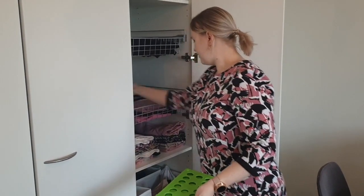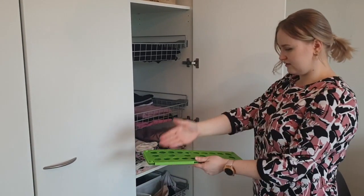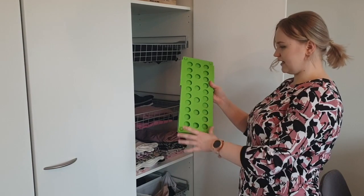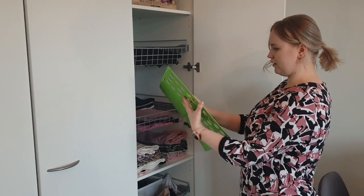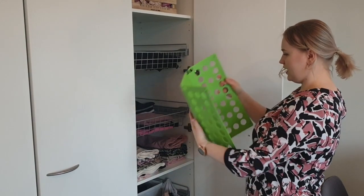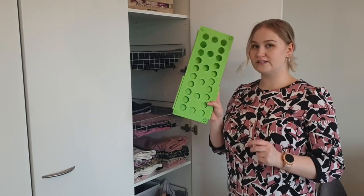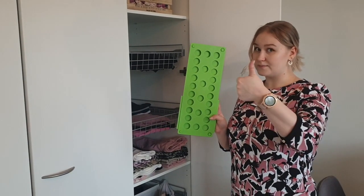I love it. And I also folded my skirts and things using this straight line. I didn't use the middle part. As you can see, I didn't use this middle part. And they just fit perfectly right under there. If you're considering this, I'm saying thumbs up, do it.